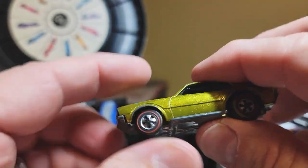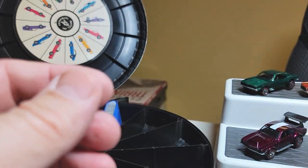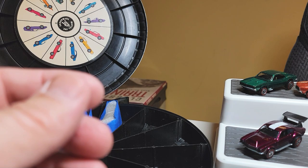Yeah, I haven't checked the springs on these things. Looks good. Always check the springs on your cars. Whoops. Make sure they sit right too, you know.